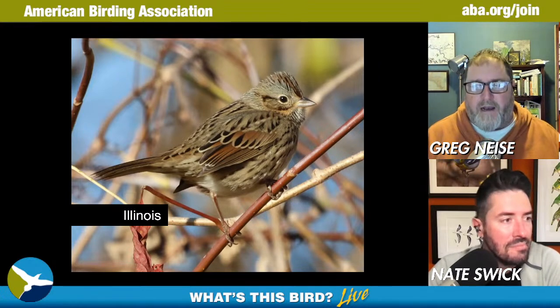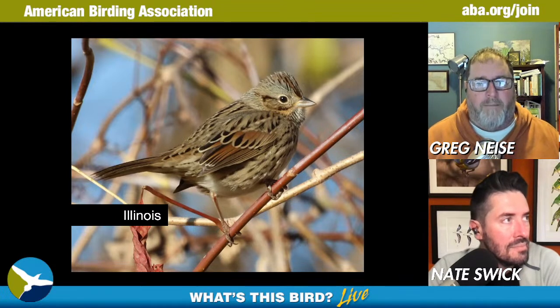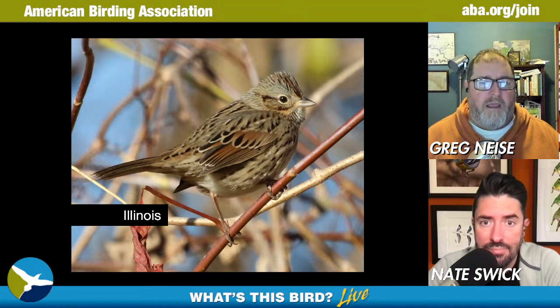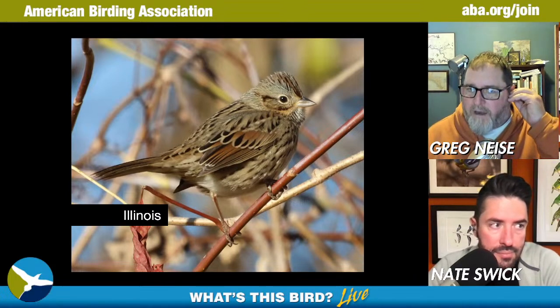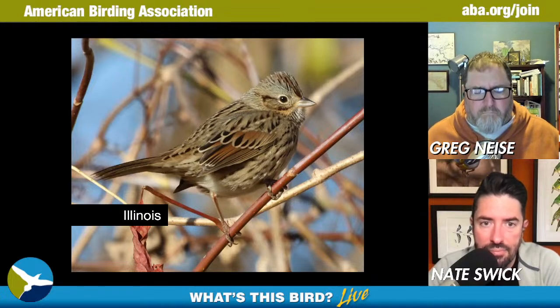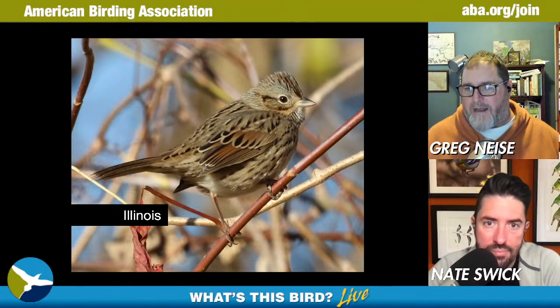Exactly, and it's got a very bold eye ring. I mean, that eye ring is unmistakable. And the bill is rather thin for a sparrow. It's got a dainty overall look. Looking at the rest of the bird, the markings are really fine, very fine, and the streaking is very accurate. That might be a word you could apply to that.